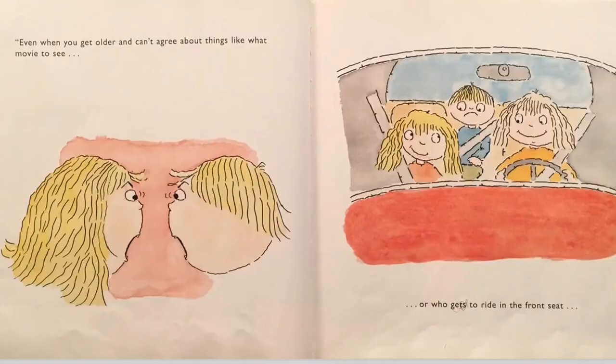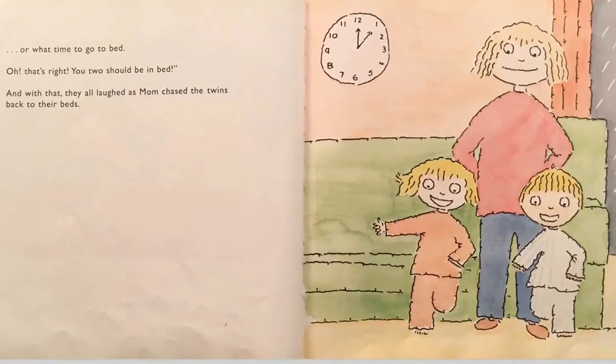Even when you get older and can't agree about things like what movie to see, or who gets to ride in the front seat, or what time to go to bed. Oh, that's right, you two should be in bed." And with that, they all laughed as Mom chased the twins back to their beds.